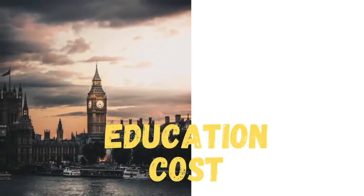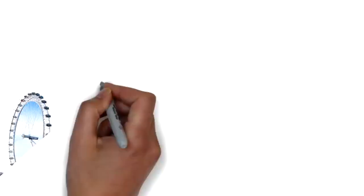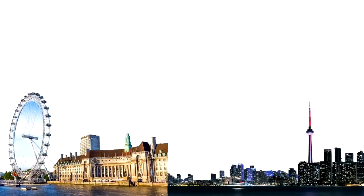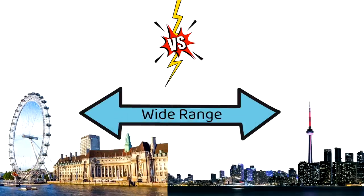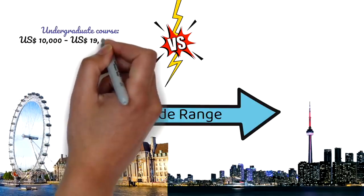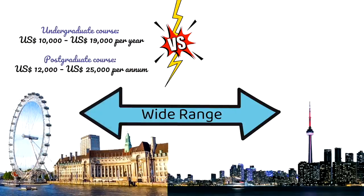Okay, a lot of people are actually worried about the expenses. How much would it actually cost you to study abroad? So if we talk of these two countries, UK and Canada, then we can definitely say that it's not cheaper to study in any of these countries, and it's also difficult to give you an idea of how much would actually cost you, because the education cost might differ from one college to the other, and also in the same college, depending on one course to the other, the education cost might differ a lot. But in generic, if I want to give you an idea, then an undergraduate course would cost you somewhere around 10,000 to 19,000 per year, and a postgraduate course would cost you somewhere from 12,000 to 25,000 USD per year.